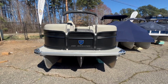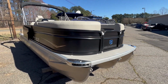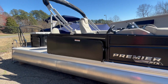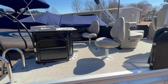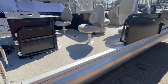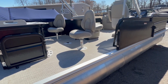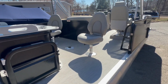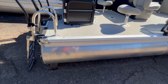It is a tri-toon with a 200 horsepower Suzuki. It's 23 and a half feet long. You can see over here, I've opened the gate, and this is one of the things that makes the Angler so unique. Basically, when you get to where you're going to go fishing or just hanging out, the whole side on both sides flips open. And then you've got full access to the side if you're fishing, or say you're just hanging out, and you want to have the kids jump in the water or whatever. Really a cool, unique option.